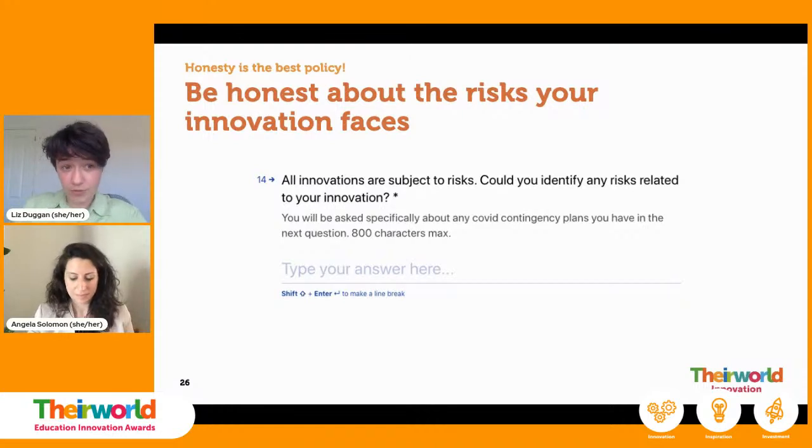So this is also a good question to answer more than no. We know that all innovations have risks, and it's better that we're aware of them. It also shows us that you are aware of them and that you can take steps to reduce or minimize the risks, or you can adapt or pivot away from them. Saying that your innovation doesn't have risks is, I would say, not a good answer to this question.